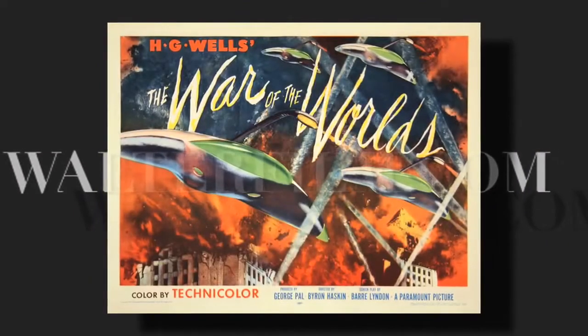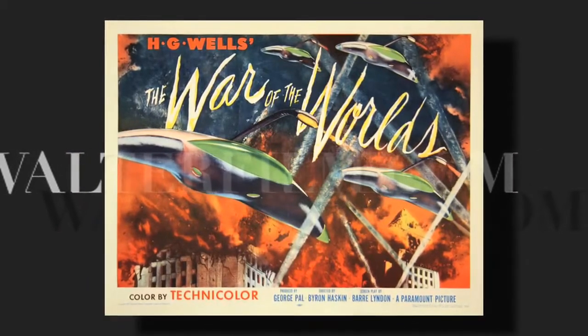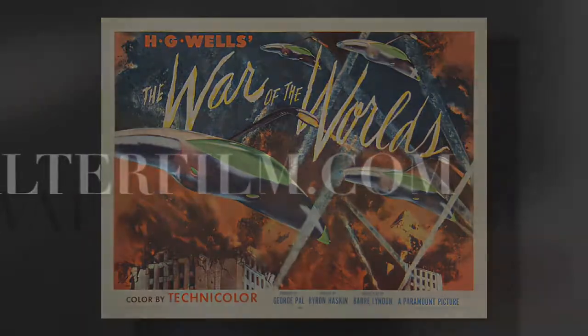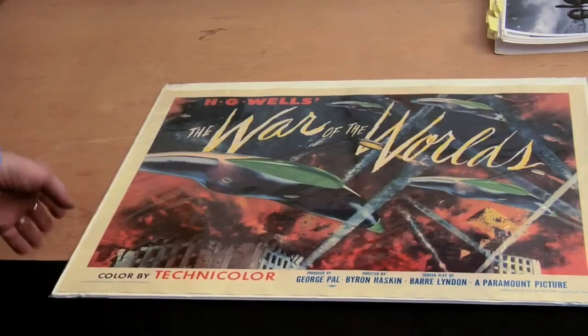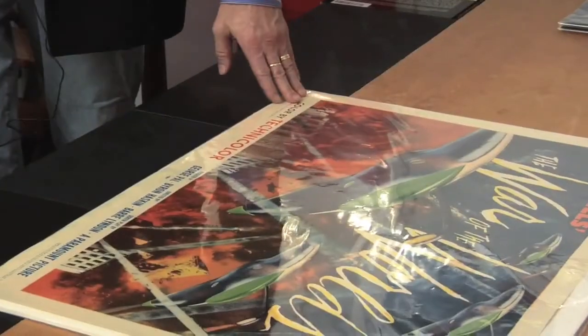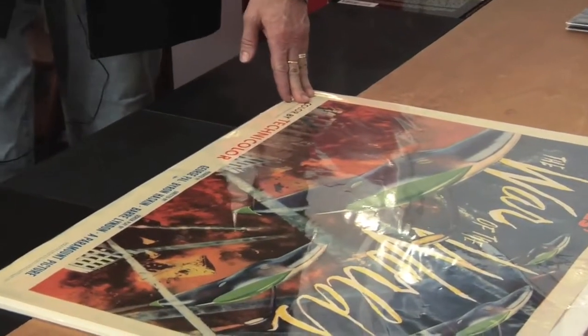The War of the Worlds, without a doubt, the greatest 50s science fiction poster that exists, and it's one of the best pieces that we have here. So this poster is the one. I mean, it really is possibly the rarest, best, certainly the most valuable 50s science fiction movie poster that exists. This is a special poster. It's the only design from many, many different images that were used for the film that actually shows what the real essence of the film, which is the saucers, the invasion.